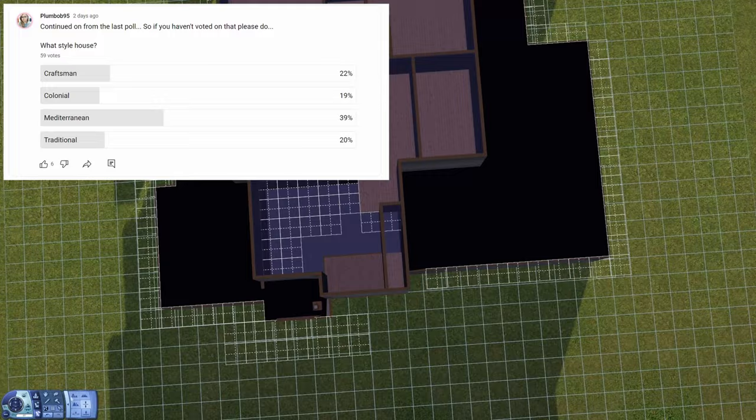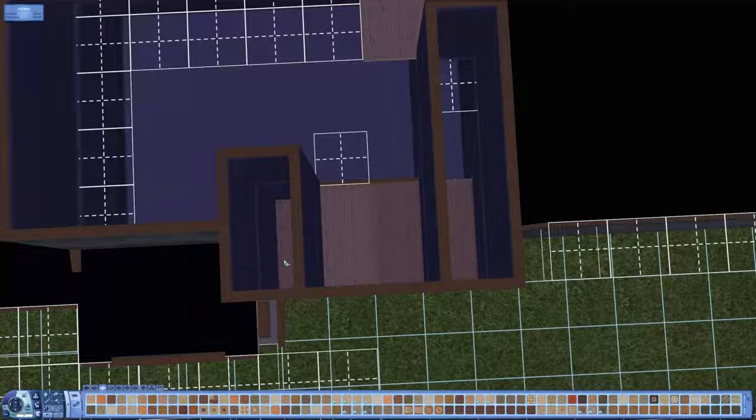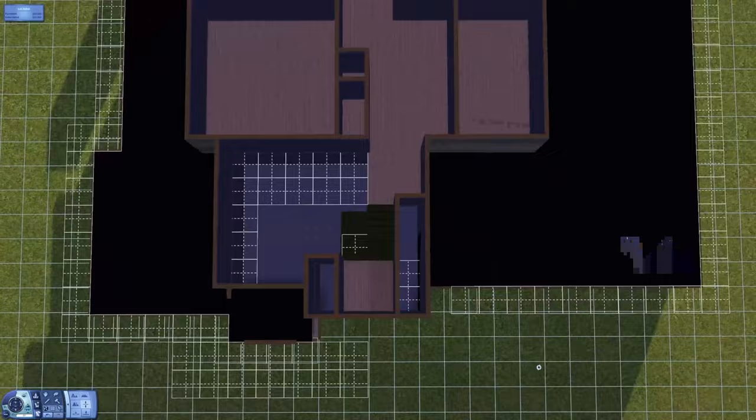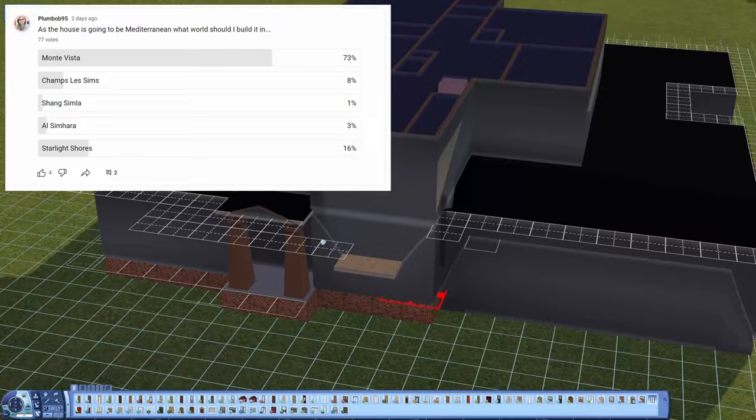And then we were going to choose what world it was going to be built in. Because it was Mediterranean, I wanted it to be built in a different world, not just Sunset Valley, because it just wouldn't fit in. So I gave you the option of Monte Vista, Champs Les Sims, Shang Simla, Al Simhara, and Starlight Shores. And as you can see, 73% was Monte Vista. So yeah, that was a major majority.